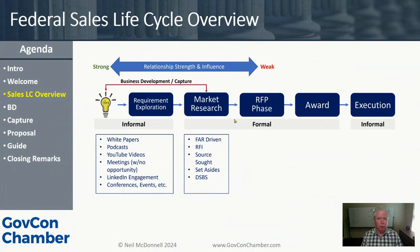And when I say influence, I don't mean you're going to twist their arm. I mean, you're going to have discussions with them. If you have a conversation with the contracting officer, they're going to hear you and go, that makes sense. Maybe I'll consider that, right? And I'll talk more about how to do that specifically. But in this stage, when you're in the market research, this is RFI and sources sought responding.